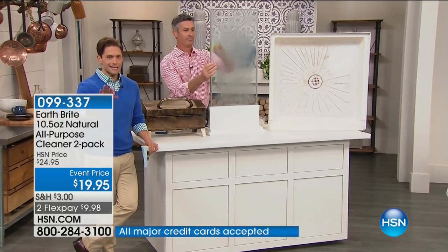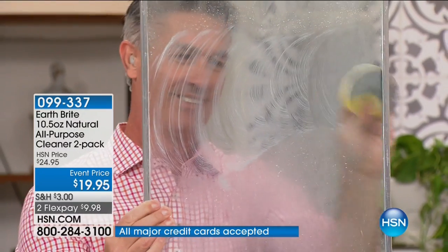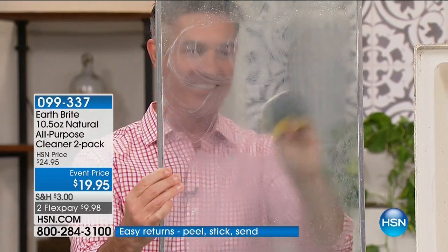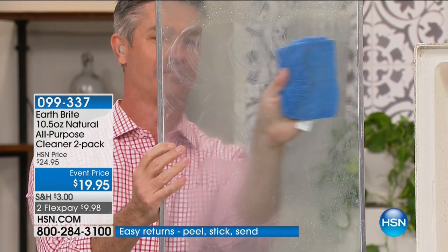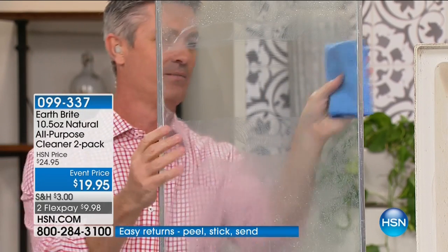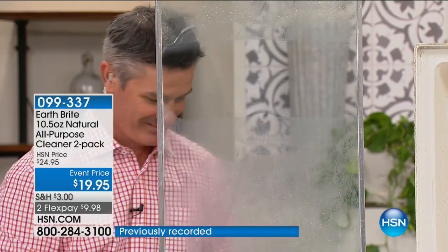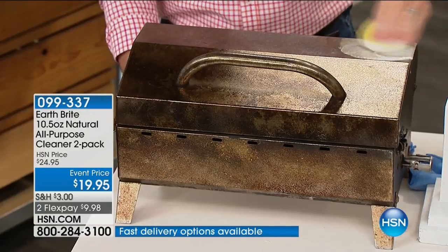So think about it. Replacing 6 months of silver cleaner, 6 months of glass cleaner, 6 months of pot and pan cleaner, stainless steel cleaner, sponges, tile cleaner. Over and over and over again without exposing your kids, your pets, your lungs, your skin to terrible, harsh, toxic, non-biodegradable chemicals. You know, I've cleared my kitchen caddy of chemicals. I use steam. And I use EarthBright, and I highly recommend it for you and for your family.